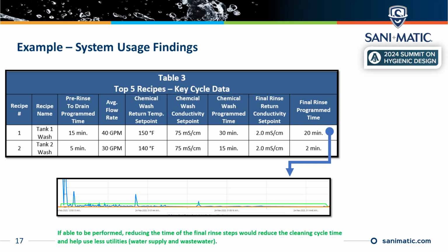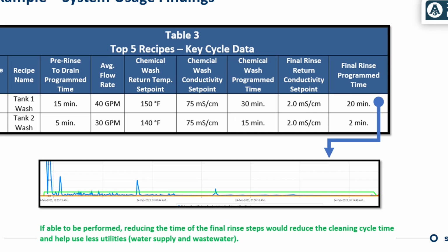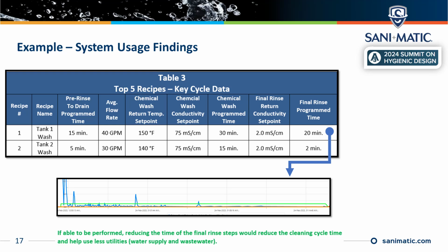The recommended way to do it is to have a conductivity sensor on the return. As you're returning that water, you're seeing a higher value, and this is exactly what these are. This green line would be the set point of 2, and the blue would be the actual conductivity. When I first start rinsing, I'm at a higher conductivity because I'm bringing back some of that chemical wash and food I just cleaned off of my soils, but then quickly I'm going below that line. In this case, for some reason, a 20-minute time was used on one tank, but you see here, after only maybe a minute or 2, I was below the conductivity set point.